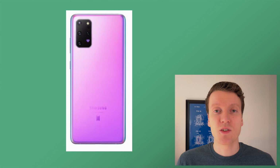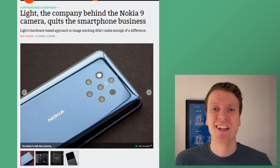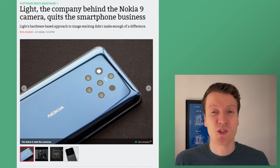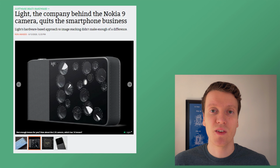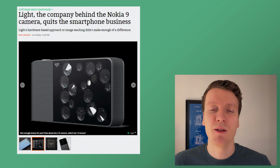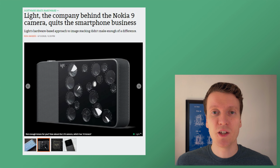The company behind the weird camera module of the Nokia 9 that featured five 12-megapixel sensors on the back of it has also created a point-and-shoot camera with 16 different smartphone sensors on it. Definitely an interesting way to approach photography, but they say they've gotten out of the mobile photography game. They won't be working with any more phone manufacturers. It'll be interesting to see where this move takes them in the future. They definitely have an interesting take on photography, and I wish them the best.